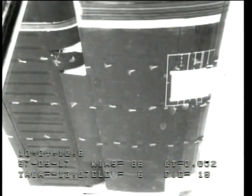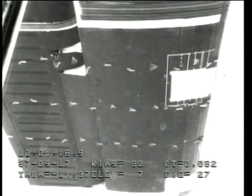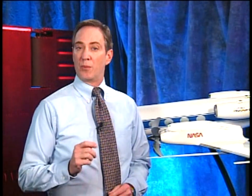As power increases, the pilot brings the elevator up in order to maintain speed. The separation and reattachment of the airflow at the elevator trailing edge causes the buffet. Although the goal of the research team was only to approach a tailplane stall, the crew did experience a full stall during a maneuver in which power was increased.